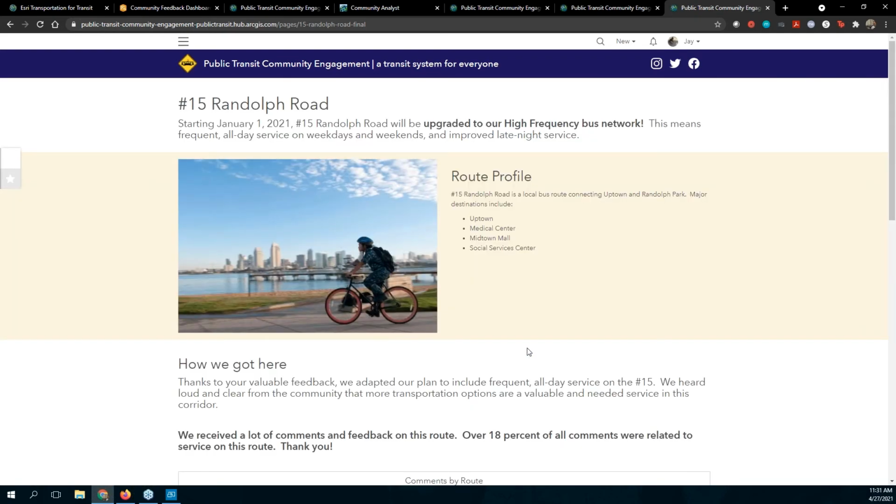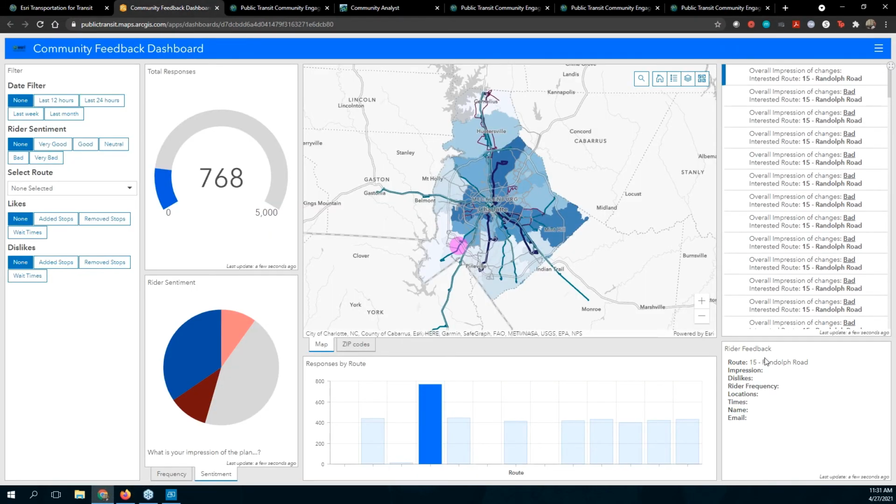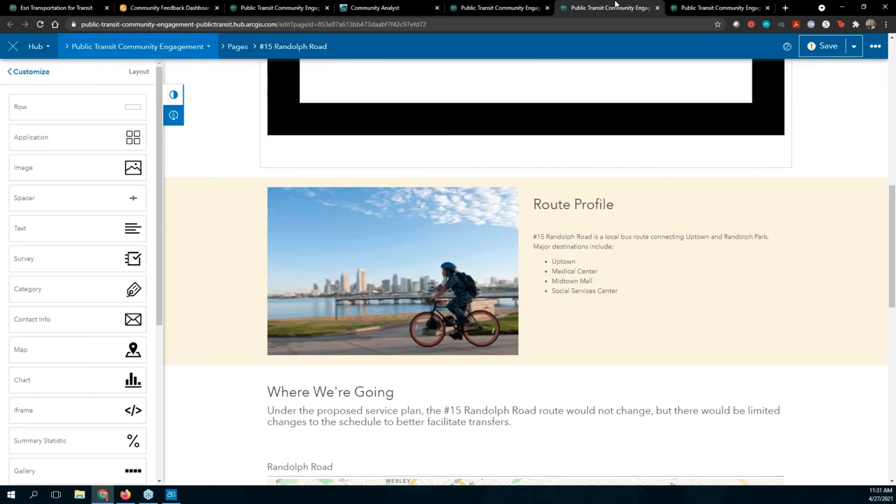Now, one thing I might want to do, since I've made this change, is communicate that back to the folks in the public, because they might be interested in hearing this. There's a number of avenues I could do that. I could come back here, and if I were to select, these are out of order now, but I could pick the one that was just submitted and send an email to that particular writer. But a better thing to do would be to leverage Hub.